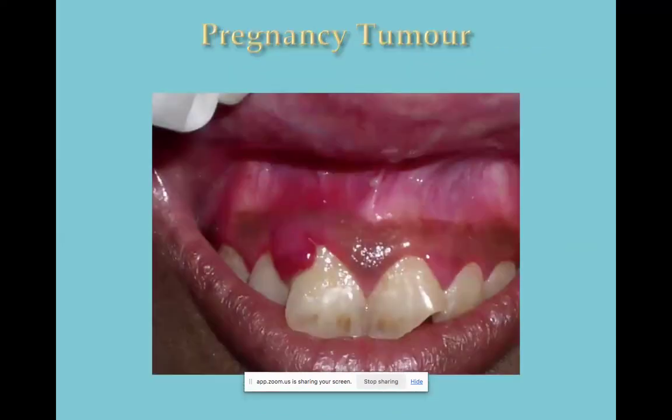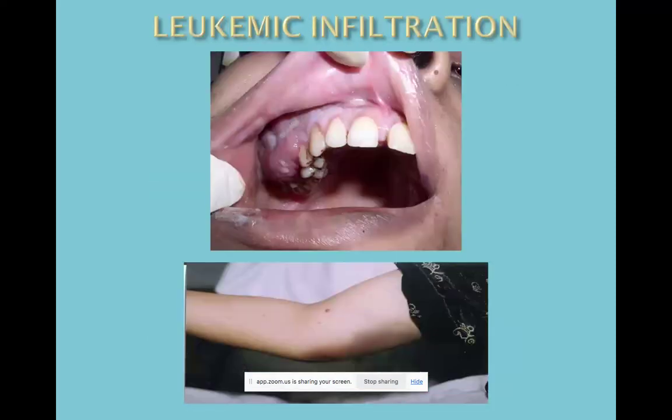A small localized enlargement in a pregnant patient, you know that it is just a hormonal variation and it will go by itself once the bundle of joy is delivered. So pregnancy tumors need not be treated. The only thing that we need to take care of is that it has to be given a good antiseptic mouthwash so that it does not grow into a bigger one.